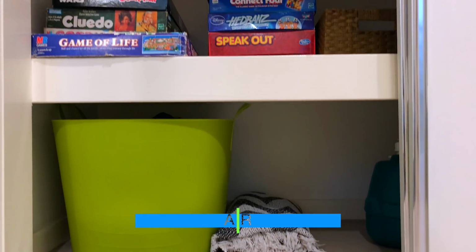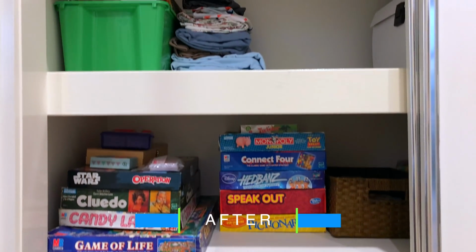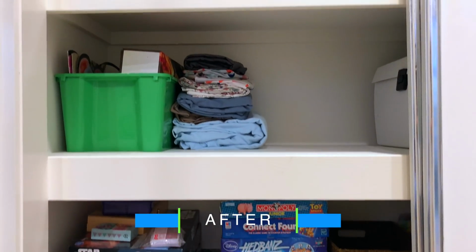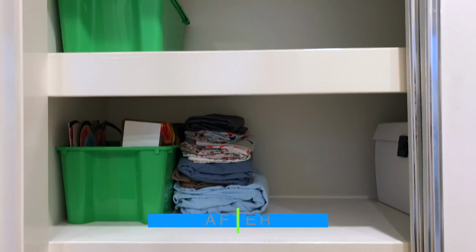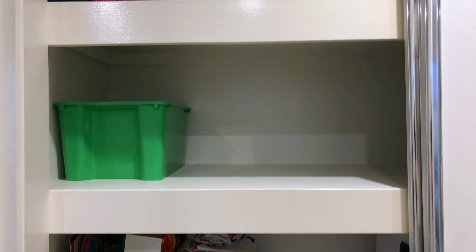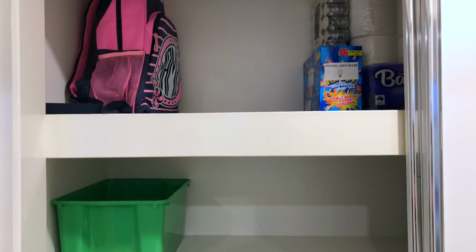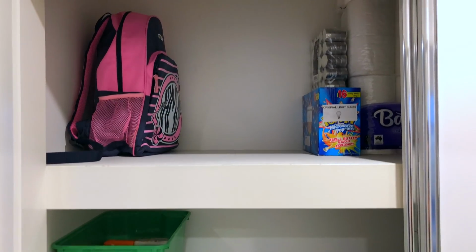Down the bottom, I have all of our beach stuff. Then moving up into the new board game shelf, and then I have just a few extra sheets and our party box, followed by this almost clear shelf for our stockpile pantry, and then the top has just got toilet rolls and bags for overnight stays.